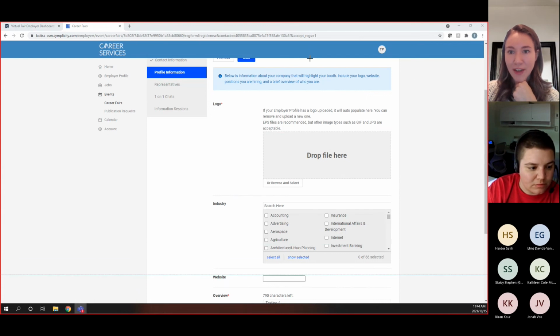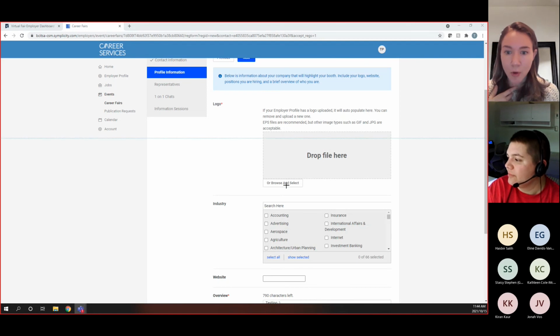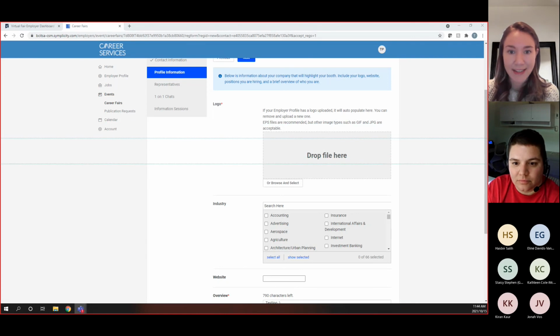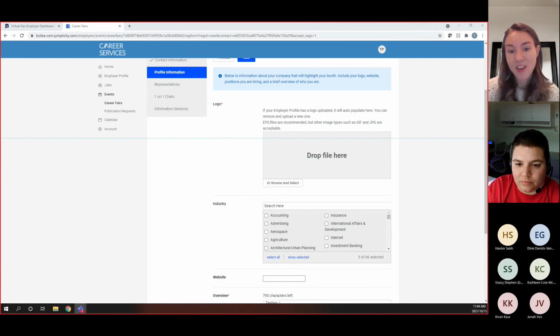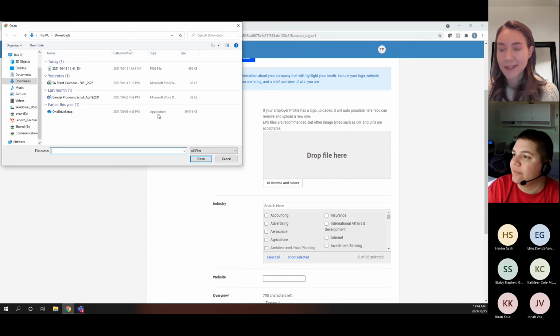I think that worked. While Trina's looking for that, I'll just point out, this is when students log into the system and they're browsing people's booths. This is the information that they're going to see here. So they're going to see your company logo. They're going to see what industry you sort of identify as, and they're going to see your website, and then the overview section that Trina is going to point out, I would say is really important.